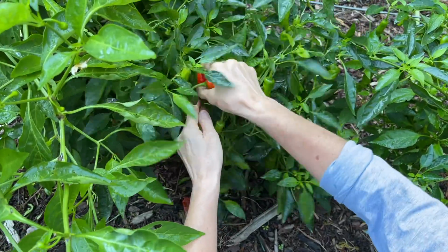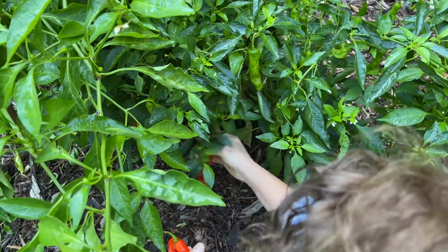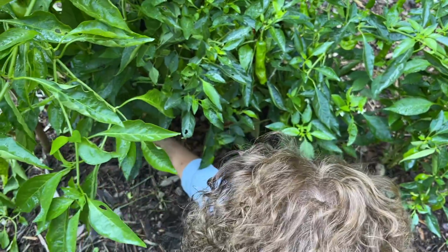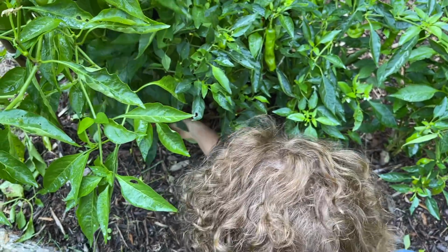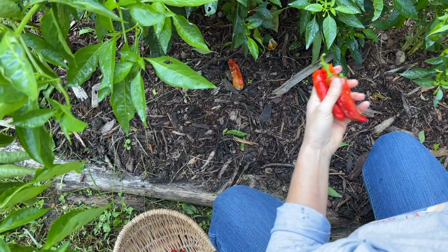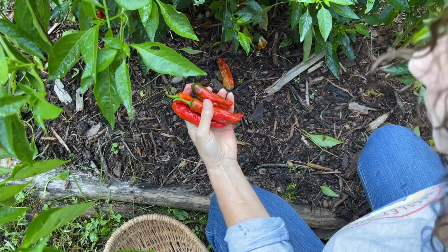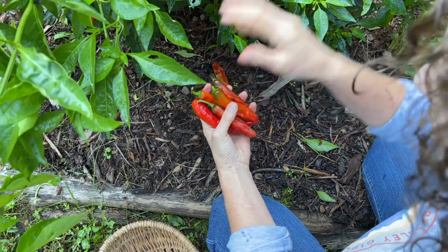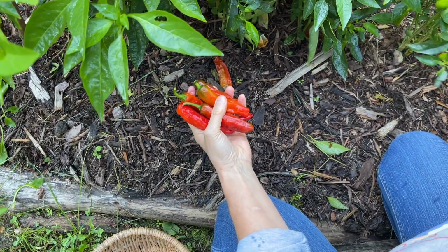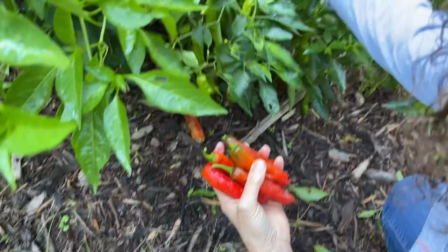So the peppers are still going crazy, and they will until frost, and then they'll be gone overnight. The first hard frost, the pepper plants just turn into mush, it's like something has shrunk them. So I expect that'll happen in the next several weeks.